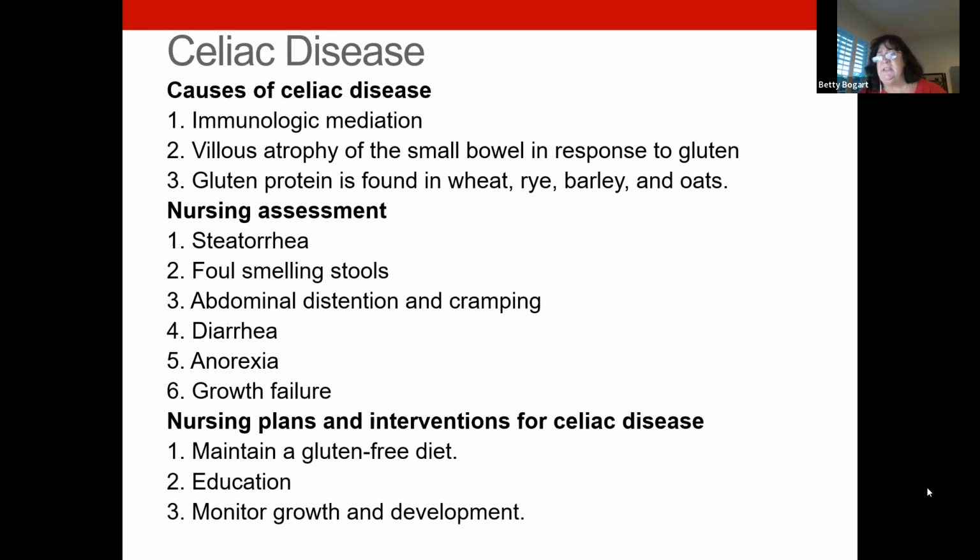Celiac disease is a nutritional problem from the small intestines. They have an intolerance to gluten. No wheat, rye, barley, or oats. So what would you feed them? Rice. They have rice flour and rice stuff like crazy today.